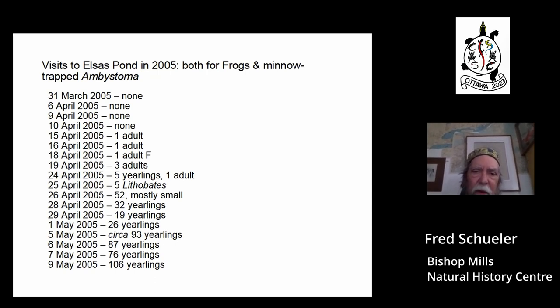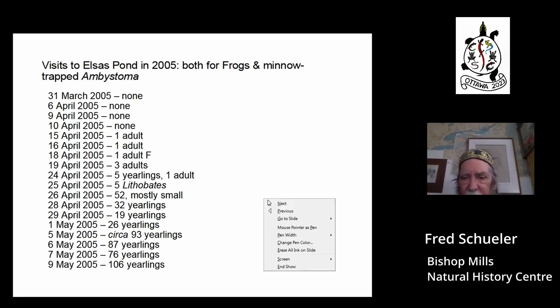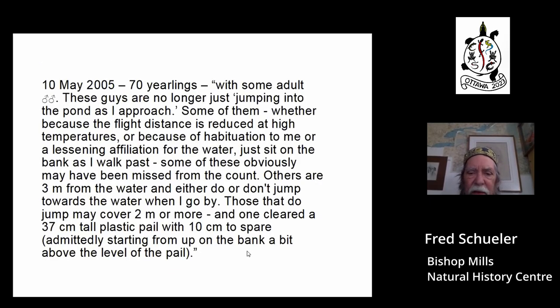I both go up to count the frogs around the pond, and this pond also has a very sketchy population of Ambystoma laterale that breed there. So I run a minnow trap to see what the salamanders are doing. And this is the account of the 10th of May, where there are 70 yearlings and some adult males around the pond. Starting from the 106 that I'd seen the day before, they're starting to disperse out into the fields.